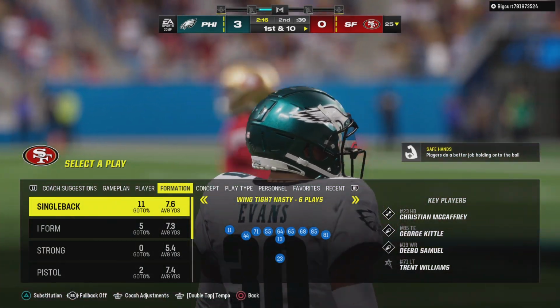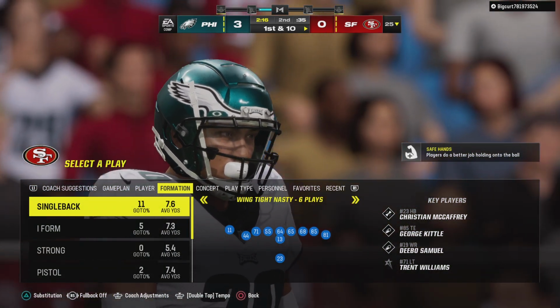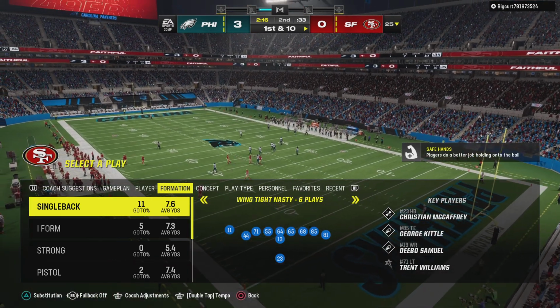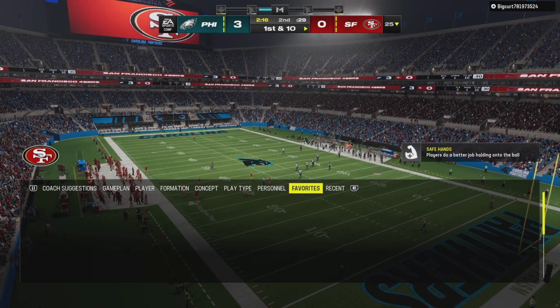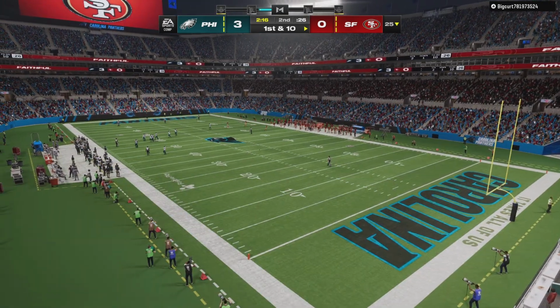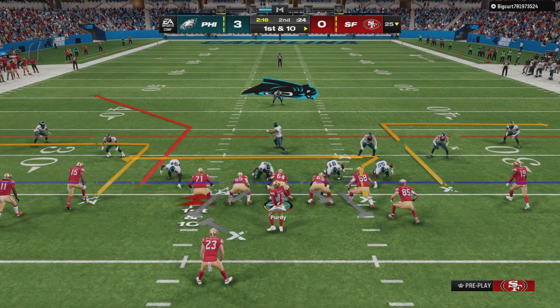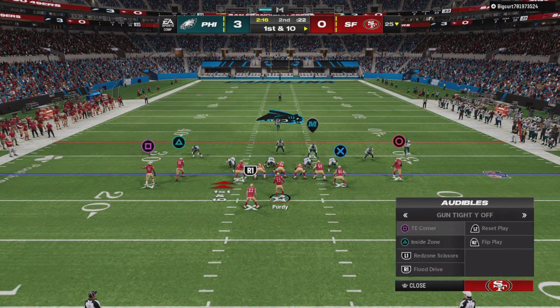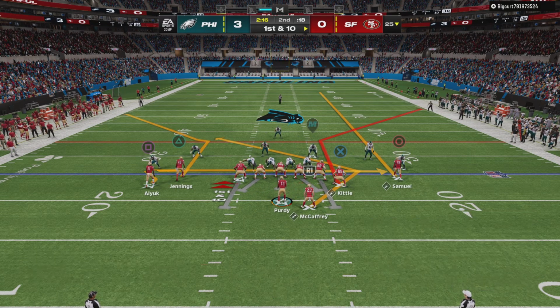The Niners take over 1st and 10 at their own 25-yard line. The 49er offense set to get this drive underway. And it's been a miserable start for them offensively. Obviously, 2 drives, 2 interceptions.